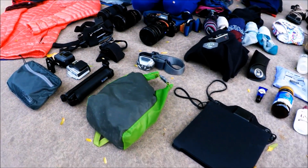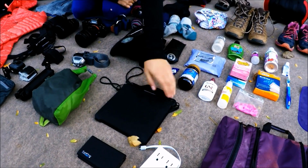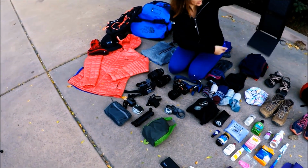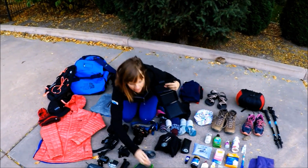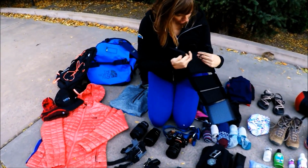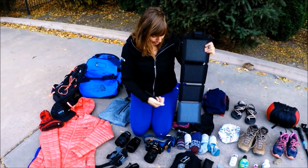So these are all of my electronics and camera gear that I'm bringing with me on the trip. The first thing is this solar panel made by Enerplex. It's really cool. It just opens like that, and you can hang it right off the back of your backpack. And then I'm bringing 2 of these GoPro battery packs, and it hooks into this USB connection here, and then I can charge these during the day, so then at night I can charge my other things off these battery packs.